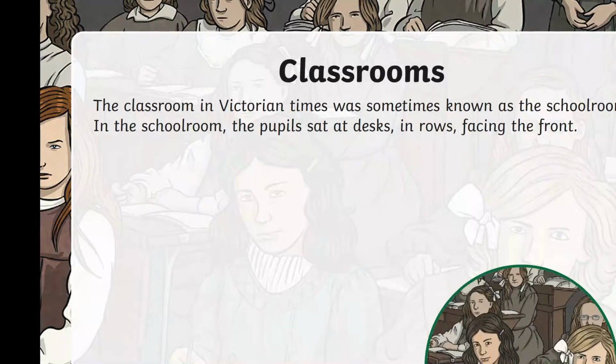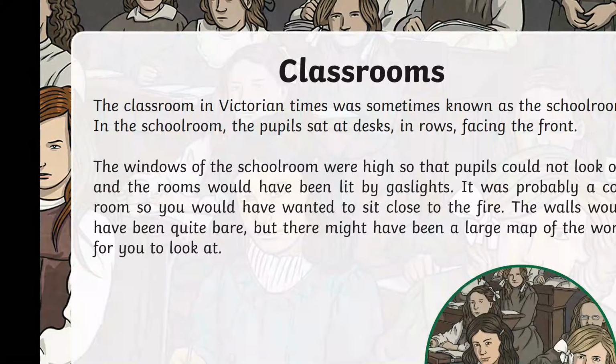The classroom in Victorian times was sometimes known as the schoolroom. In the schoolroom, pupils sat at desks in rows facing the front, a bit like our classrooms have had to be set up due to the coronavirus. The windows of the schoolroom were high so that pupils could not look out, and the rooms would have been lit by gas lights. It was probably a cold room, so you'd have wanted to sit close to the fire.